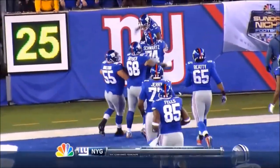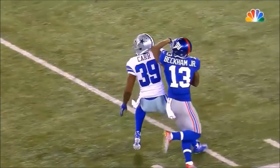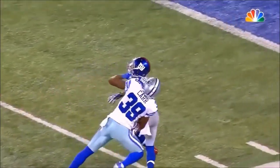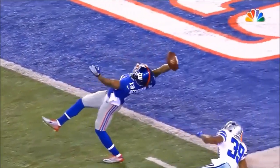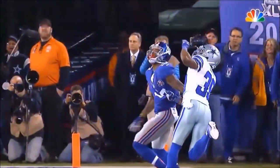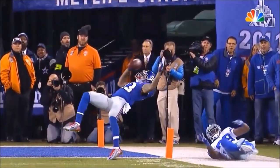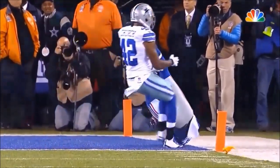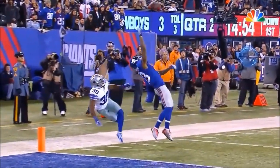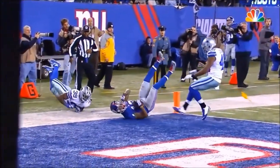I mean, he is insane. How do you make that catch? Oh, my goodness. This is sick. Put this to music. I don't think he stepped out either. That may be the greatest catch I've ever seen. Defense number 39. Penalties decline. Result of the play. Touchdown. You have to be kidding me. That is impossible. That is absolutely impossible, what he just did. That may be the greatest catch I've ever seen in my life. It's in the conversation. Wow.